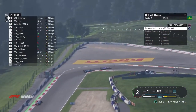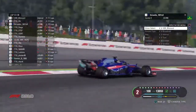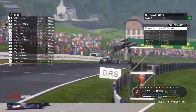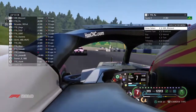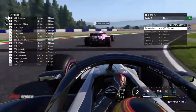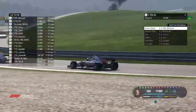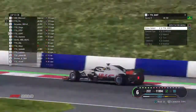Now, it's okay for Poe and Blizzard because they've got DRS. They can sort of help each other down the straight. But Lambo here might struggle. He's got no DRS. He's got to do his racing from the battery and the engine power alone. Whereas Poe here might have an opportunity going into turn 4. He does! And I don't think he could stop the car. And you could see him there trying to take avoiding action. Luckily, he didn't need to take it in the end.